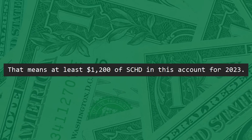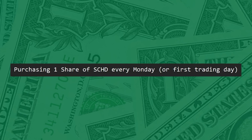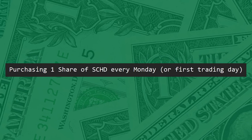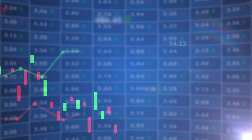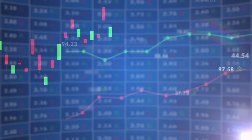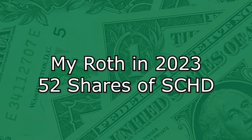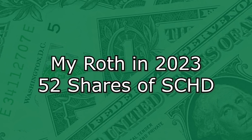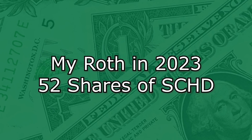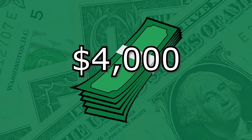But where I'm going to be buying a larger amount this year is in my Roth IRA. And the plan is to purchase one share of SCHD every Monday or the first trading day of the week, regardless of the share price or what the markets are doing. I'm just going to consistently buy every Monday. So with all those other SCHD challenges out there, this is the one I'm doing. And by the end of the year, my Roth IRA will have 52 shares of SCHD, and I estimate that's going to be about $4,000 worth of SCHD just there in the Roth IRA.